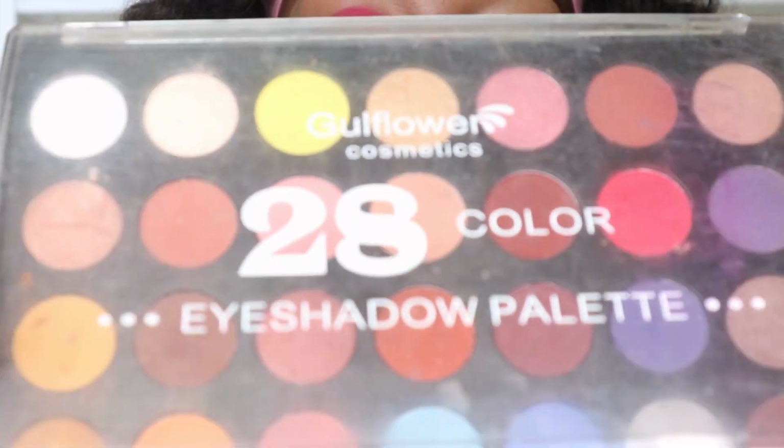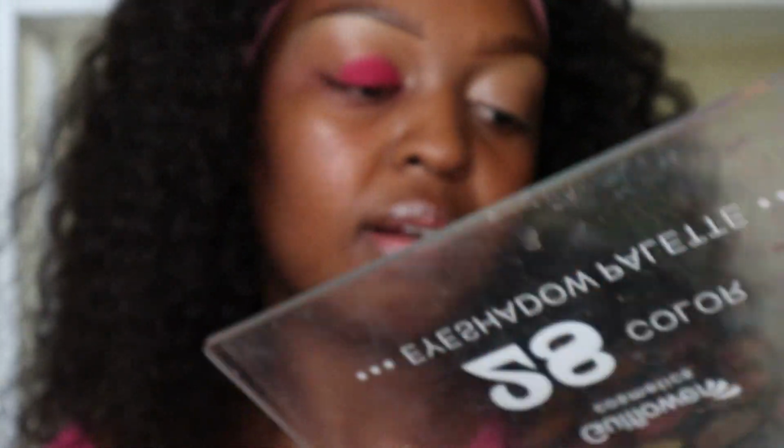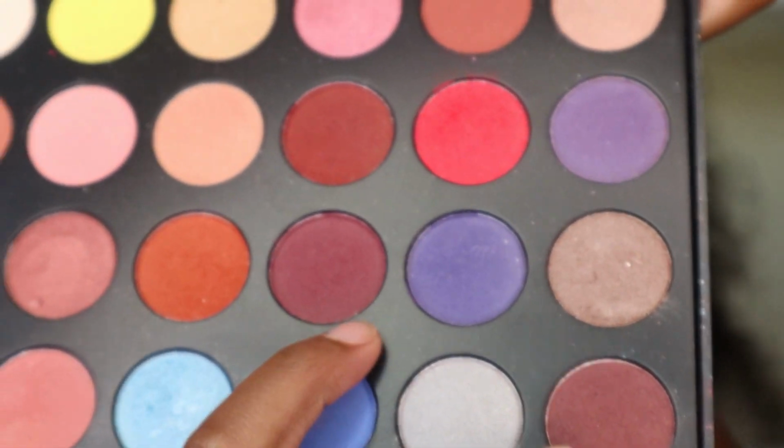So as I'm placing my eyeshadow, I'm realizing that I actually want to do something else and not just a splash of color like I said I was going to do. So I'm going to go into my Flower eyeshadow palette. Then I'm just going to go in with these two shades. This one right here and this one here, with a clean brush.